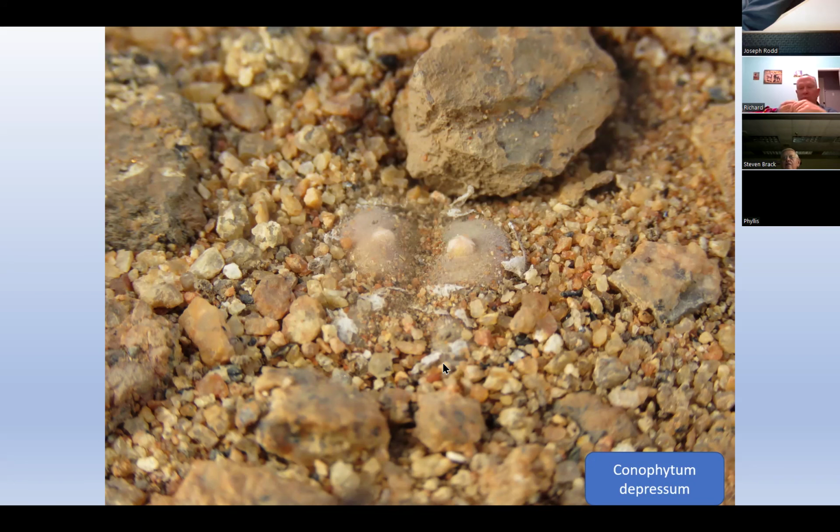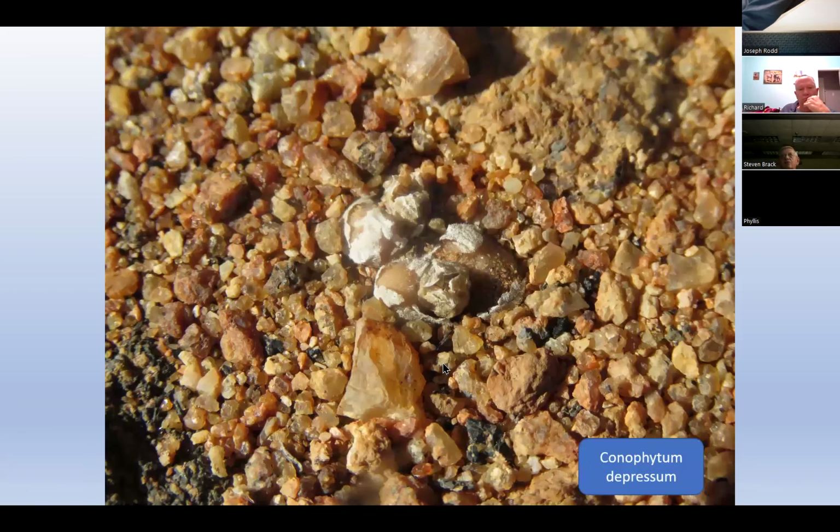Anyway, over the millennia, rock chips off from the big rock and it falls down into this little depression and it accumulates. And how plants can live in a place like this is hard to understand. Here's another one. You can see the fissure here. This is another plant that very few people have ever seen, but it is absolutely incredible. Here's what depressum looks like without the flower bud. This is a large plant. It's got multiple heads.